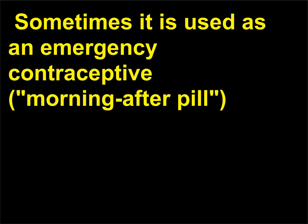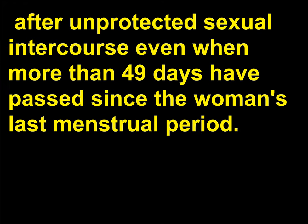Sometimes it is used as an emergency contraceptive, morning after pill, after unprotected sexual intercourse, even when more than 49 days have passed since the woman's last menstrual period.